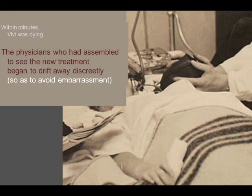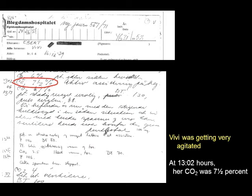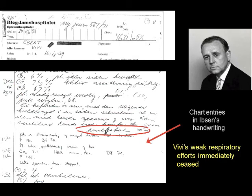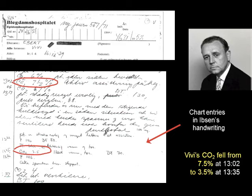The physicians who had assembled to see the new treatment began to drift away discreetly so as to avoid the embarrassment, saying that they needed to take care of the many new patients being admitted. Vivi was getting very agitated. At 13:02 hours, her CO2 was 7.5%. At 13:17, Ibsen gave her 100 milligrams of pentothal. And here we can see in Ibsen's own handwriting, he describes how Vivi's weak respiratory efforts immediately ceased. Now at last Ibsen was able to ventilate her properly. Her cyanosis disappeared without any administration of oxygen, and her blood pressure returned to normal. Vivi's CO2 fell from 7.5% at 13:02 to 3.5% at 13:35.